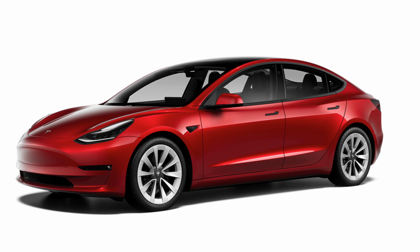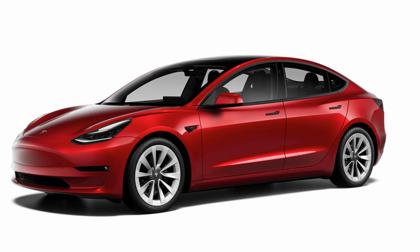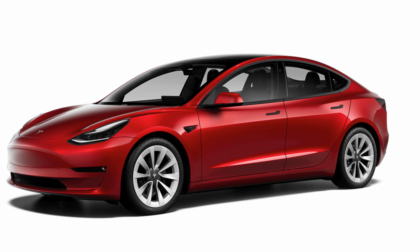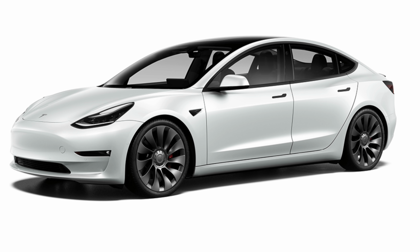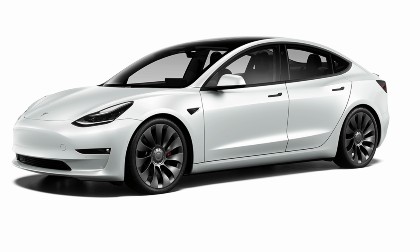And then if you upgrade to the 19-inch Sport wheels, those have changed just a tiny bit. They look a little bit different, but very similar to what they used to look like. And then if you get the performance model, you're gonna get the 20-inch Uberturbine wheels, which are very big, but they look really great. And I think these were wheels that were announced at the original Model 3 announcement that never came to be, and now they're finally getting released.